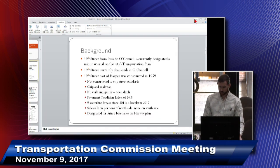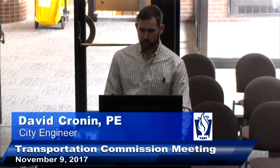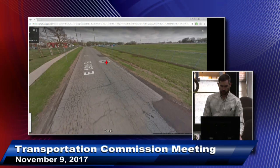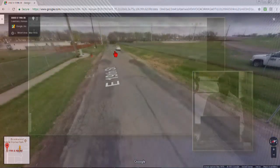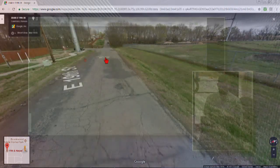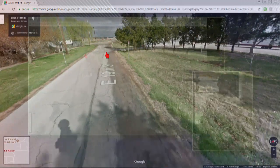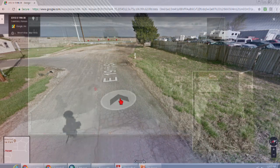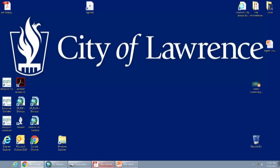And so I'm going to back out here real quick, and I did pull up, just for those that don't go out there frequently, this is the current section of street. There's a lot of fatigue in the surface, and we've overlaid it into numerous patches, and it is pretty consistently in this bad of shape all the way to O'Connell. And I will jump forward towards the end, because we'll be talking about this in a minute. All right, let me close this.